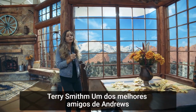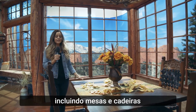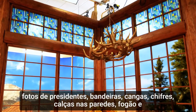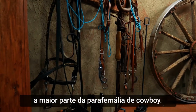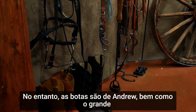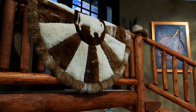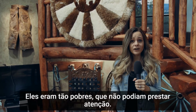Terry Smith, one of Andrew's best friends, gave Andrew most of the things in the studio, including the table and chairs, president's pictures, flag, yokes, antlers, pants on the walls, stove, and most of the cowboy paraphernalia. However, the boots are Andrew's, as well as Jamie's large oval rug hanging over the railing. This was their first gift to one another, when, as newlyweds, they were so poor they couldn't pay attention.